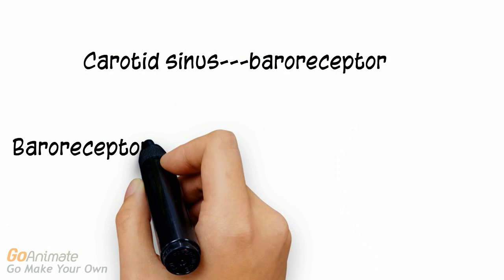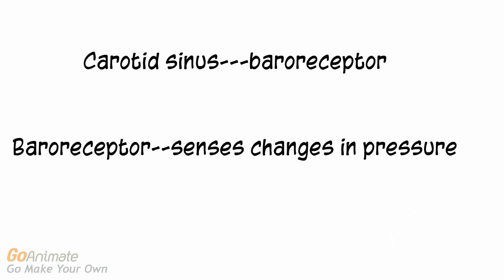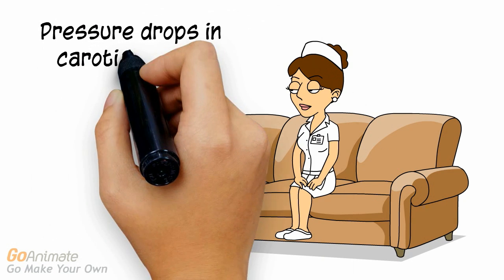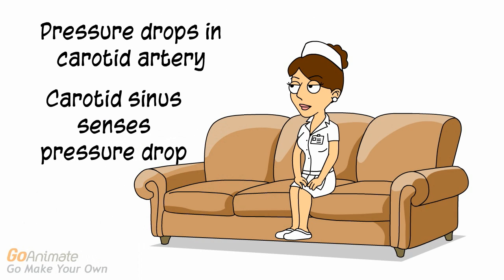The carotid sinus is a baroreceptor. Baroreceptors sense changes in pressure. When Nina sits up suddenly, the pressure drops in her carotid artery. The carotid sinus senses this and sends a message to the Cardiac Control Center.